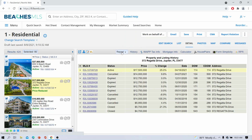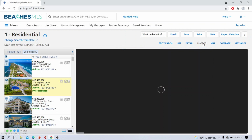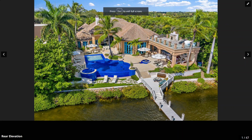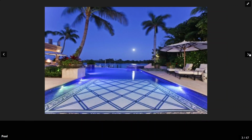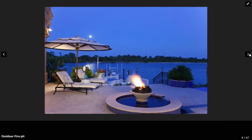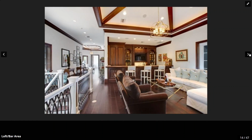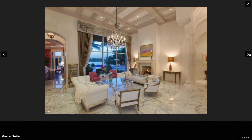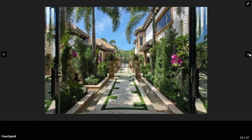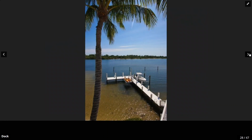Should we take a peek? It's in Admiral's Cove. Oh, it is gorgeous. Let's see the pictures. Oh, look how pretty. They may get their 17 million. That's gorgeous. Yeah, a lot of celebrities live in Admiral's Cove. I once showed a Yankee Pictures house there. Very pretty. And you have your own boat dock. This could sell for 17 million. Who knows, right?